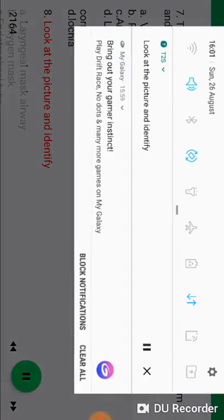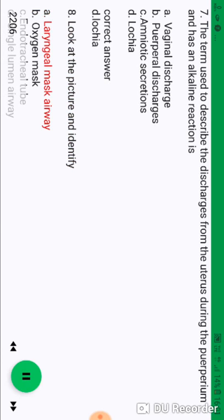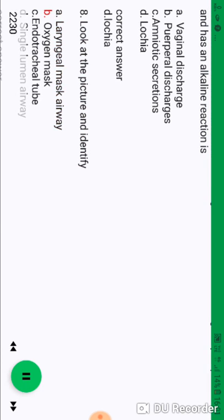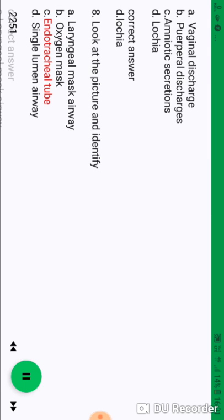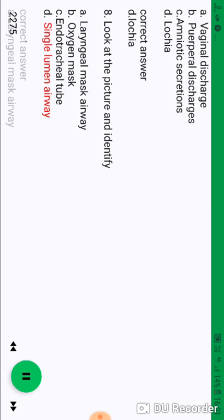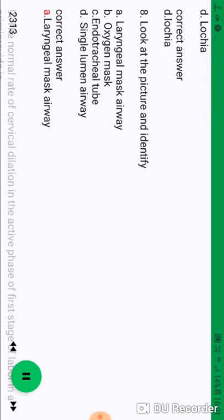8. Look at the picture and identify: A. Laryngeal mask airway. B. Oxygen mask. C. Endotracheal tube. D. Single lumen airway. Correct answer: A. Laryngeal mask airway.